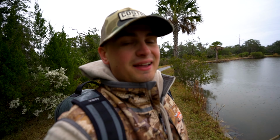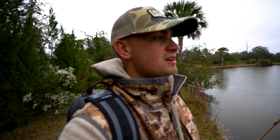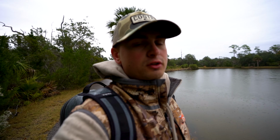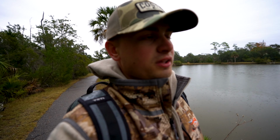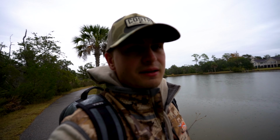So when I say cold, it's cold for this area this time of year. It's 50 degrees and raining, so it makes it feel a little bit colder than what it is, but it's really not bad out. Today, we're not gonna be fishing this pond that's behind me that I typically fish.